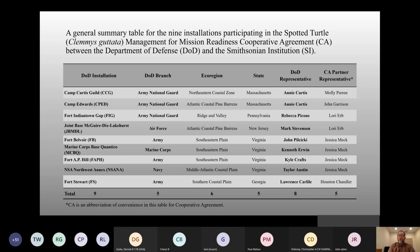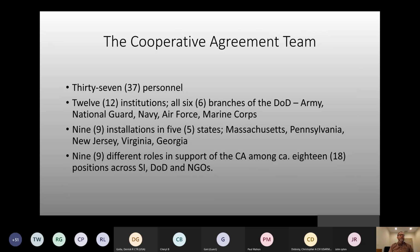And in all cases, we were working with biologists and leadership at the Department of Defense sites or installations with collaborative partners as part of the NGOs or the Smithsonian in order to get this work done. So overall, our team involved 37 personnel, including leadership at Legacy and leadership at DOD Park, leadership at the installations, and all of the managers and biologists at those installations, and all the folks in the Smithsonian and in the NGOs. So these were 12 different institutions among 6 different branches of the Department of Defense at 9 installations in 5 states, with 9 different roles in support of the cooperative agreement among about 18 different positions across those different organizations.